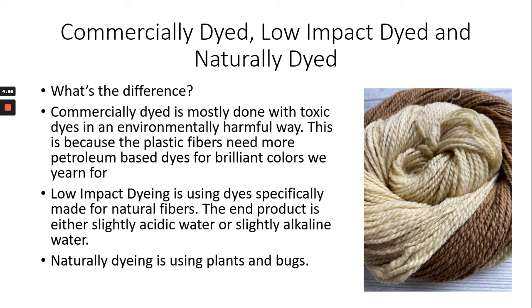The point is the math that you do is so that all of the dye ends up in the yarn or cloth, and you aren't throwing those also petroleum made products into the water stream. And of course, natural dyeing is using plants and some bugs.